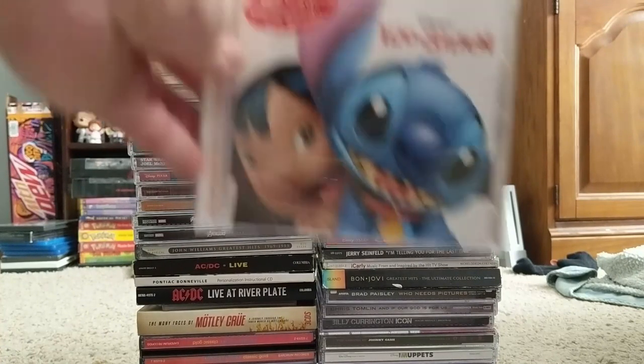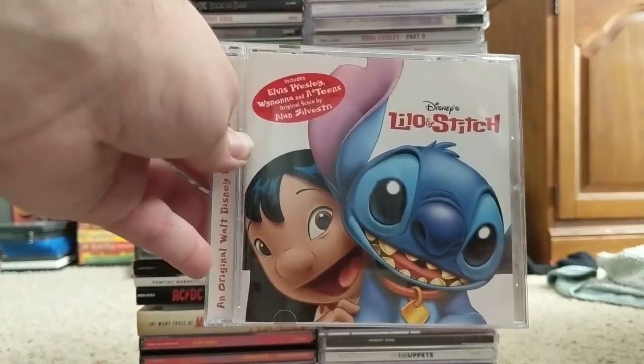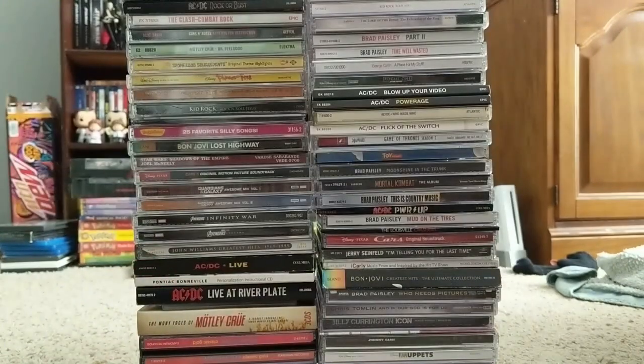Oh, here's a really great soundtrack, the Lilo and Stitch soundtrack, featuring Elvis, Wynonna, and the A-Teens. And then the score is by Alan Silvestri. Here's a controversial opinion. I kind of like Wynonna's take on Burning Love more than Elvis's. That might be sacrilegious to some Elvis fans out there.